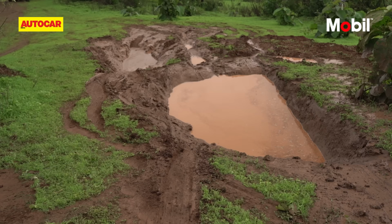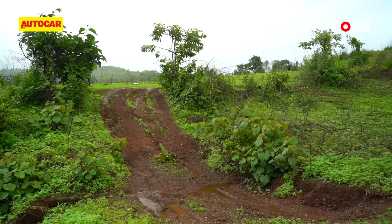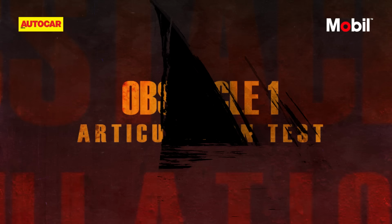With weather like this, it was clear that the trail surface wasn't going to stay solid for very long. So we made it a point to send in the softer SUVs first and save the really hardcore off-roaders for last. Starting with the Jeep Meridian.